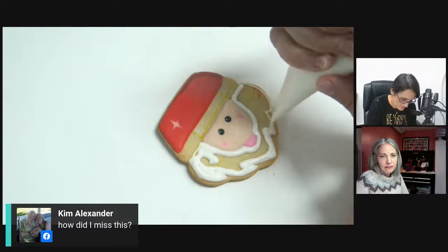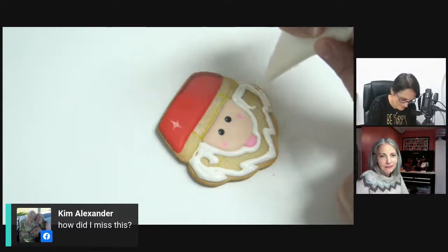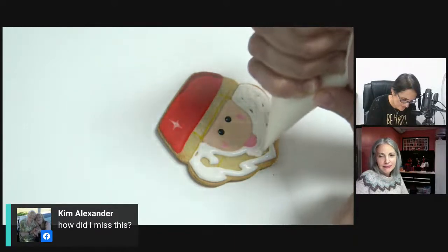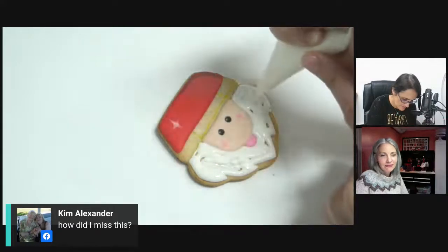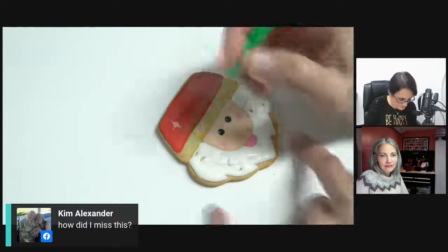He's obviously been to a groomer. But yes, I think his face is a little long. Once you get the mustache on, hopefully, the face isn't long. On this cookie, I made a mistake, I think. Okay.